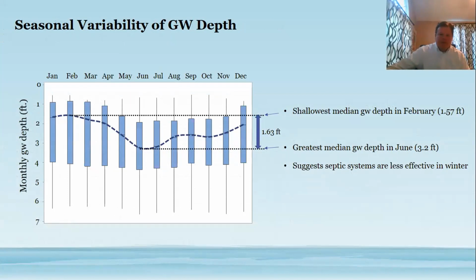When we look at all of the groundwater data at these different wells seasonally, what shows up is there are some strong seasonal patterns in the data, and the median groundwater depths tend to be the greatest in June. So the water table is the deepest in June, median of about 3.2 feet, and then shallowest in February, where the median groundwater depth is 1.57. So there's about a 1.6 foot difference seasonally when you look at all the systems together. So it suggests that the water table rise is related to the changes in evapotranspiration and precipitation inputs. Typically in the winter months, you're going to have the highest water table. And so this would suggest that during these months, because there's less unsaturated soil beneath the septic systems, they will be less effective treating the waste.